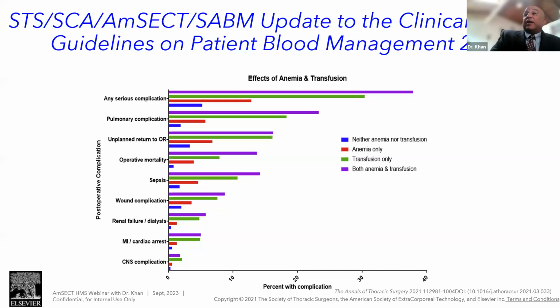So here's the data right from the AMSAC STS guidelines from 2021. So any serious complication is up here in purple at 38%. You can talk about transfusion only is still over 30%, and anemia only is down here by closer to 10%.